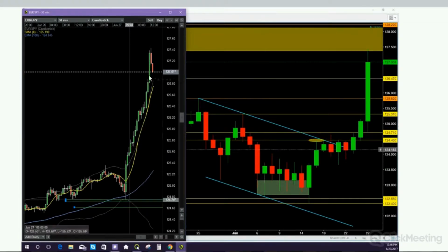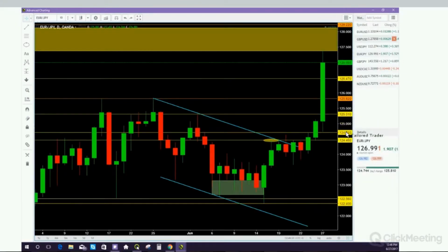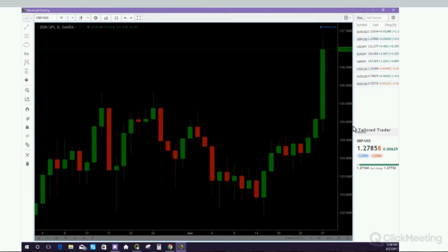So that's that. I really don't have much to say about being on board, other than I was a little bit too right on the entry and not monitoring the orders, because I missed that by a micro pip. Moving on to the GBP USD, I do have an order out, or orders in.